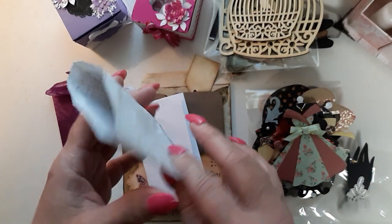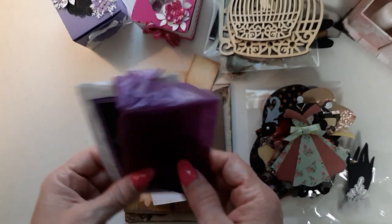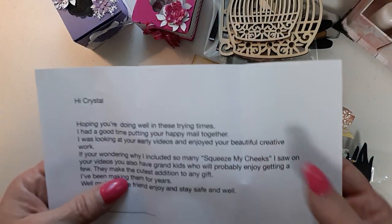And she put it in this cute little envelope. And of course, she had it wrapped in purple tissue paper. She's just extra. I love it. Okay. Here's her note to me.